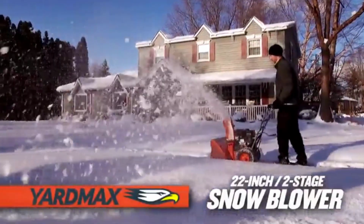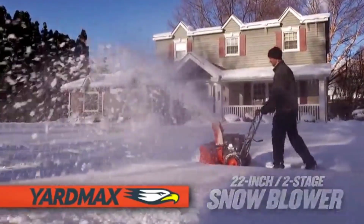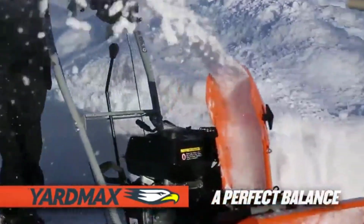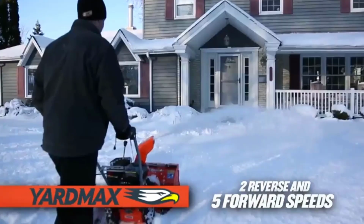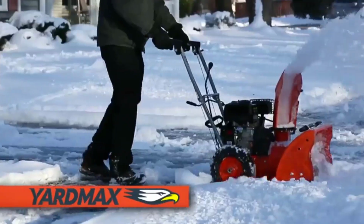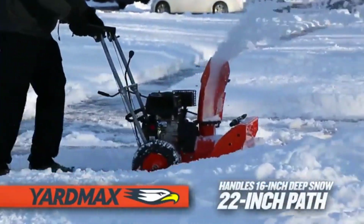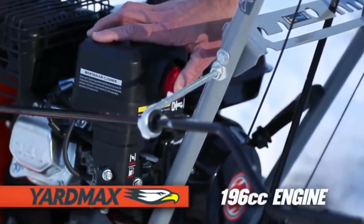Snowblowers are essential in many parts of the country during the winter season. February, March, and even April can bring heavy wet snow that's difficult for even the most physically fit people to remove. A snowblower that can move this wet and heavy snow can make the job a lot easier, but sorting through all of the different models presents another challenge.